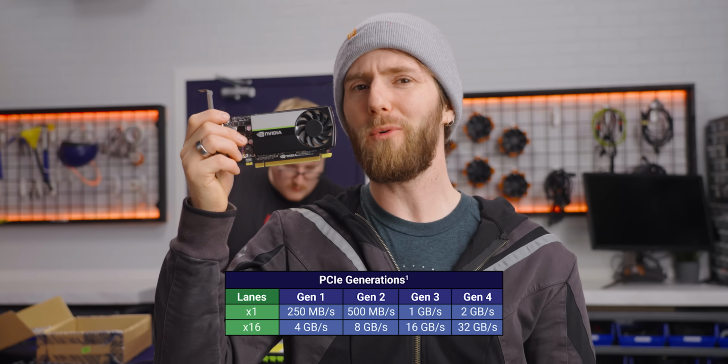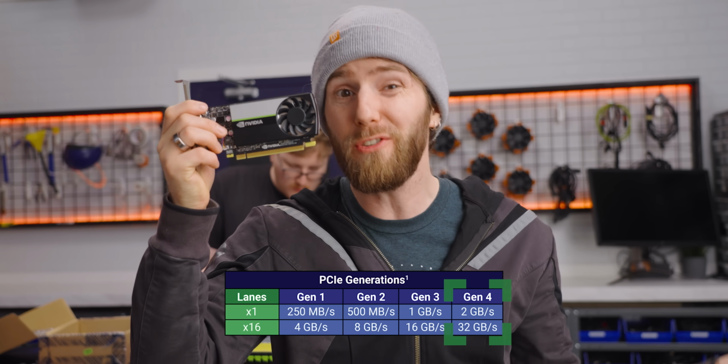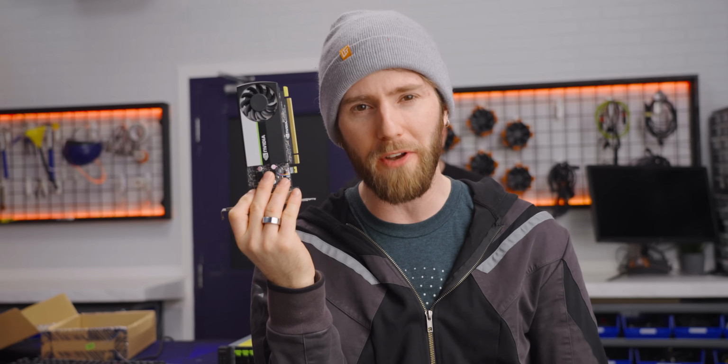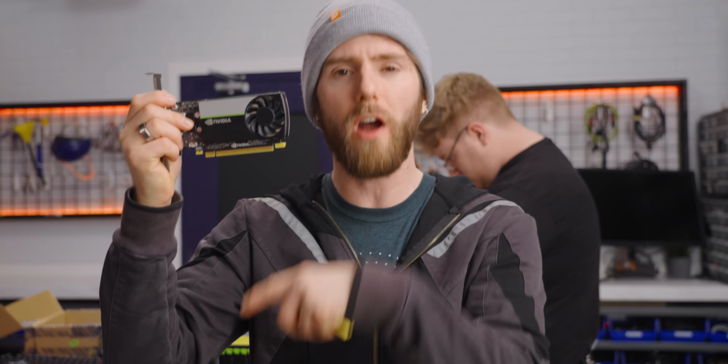And you might be thinking, gee, Linus, even at Gen 4 speeds, a 16x PCIe slot can only push around 32 gigabytes a second in either direction. How could this thing possibly do over 100? That's the special sauce. None of the storage data actually goes through the card.